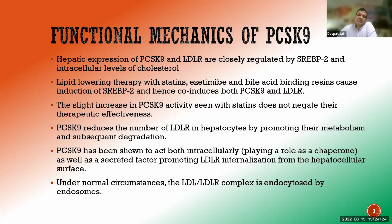PCSK9 has been shown to act both intracellularly as well as a secreted factor promoting LDL receptor internalization from the hepatocellular surface. And under normal circumstances, LDL and LDL receptor complexes are endocytosed by endosomes.